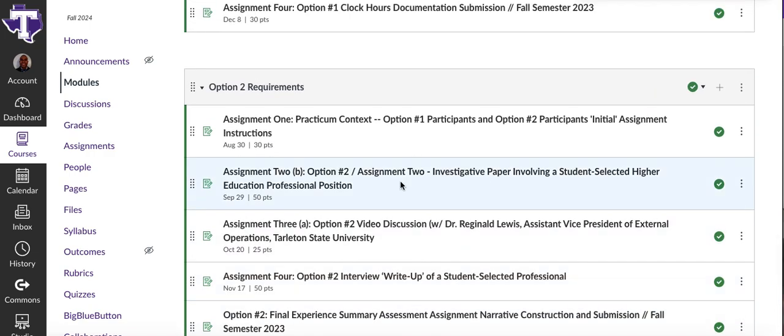Once I know which option you're doing, I'll set the assignments up so that typically in your to-do list, you'll see the assignments for the option that you are participating in. So you won't see all of them in your to-do list.